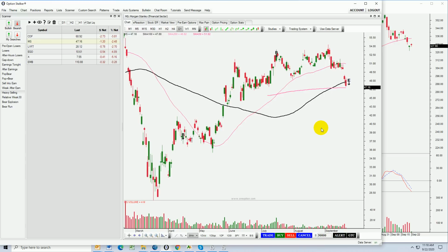We have Jerome Powell testifying before Congress today. He's as dovish as he possibly can be, but we already know that. So banks are going to have a very hard time making money with 0% interest rates for a very long time. You can see that MS had this nice horizontal support level, many tests of that support, and how the stock has broken through it. And now it's through the 100-day moving average, and it's almost through the 200-day moving average.